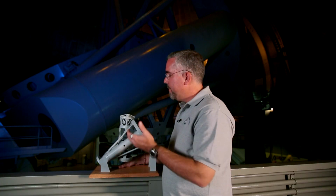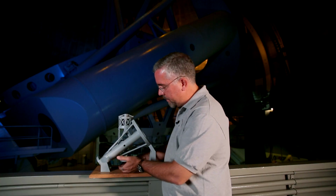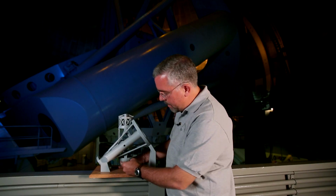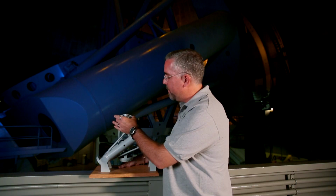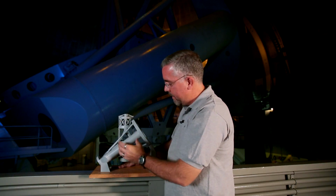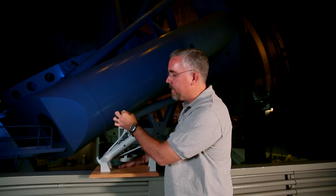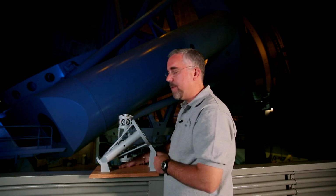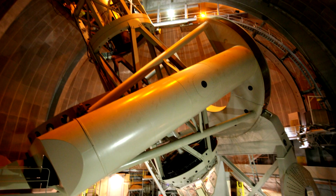Now, during the daytime, the telescope is stowed in this position. This is the home position where the workers during the day have easy access to the equipment that's at the bottom of the telescope. The mirror is down in this portion of the telescope right here. The opening of the telescope is up here. The light from your object that you're looking at comes in, reflects off of the primary mirror, and then comes to either a focus at the top, or you can redirect the light back down through the Cassegrain hole in the bottom.